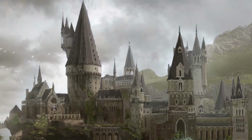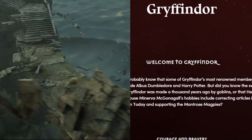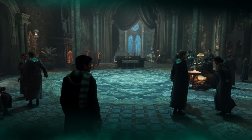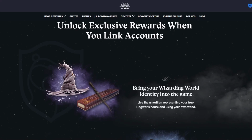Alright, so on to the meat and potatoes of the video. We can link our Pottermore accounts to Hogwarts Legacy. Finally. Confirmation that there actually will be a way to live out our wizarding lives with our actual Pottermore results. Honestly, this is such a cool thing for them to do, and something we actually speculated about in the aforementioned video, but I still can't believe they were able to pull it off. This is awesome. Okay, but how do we actually do it?